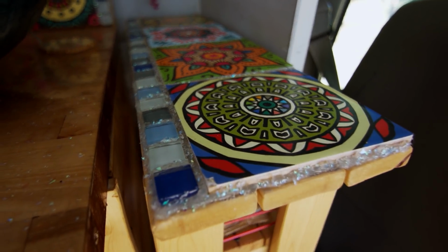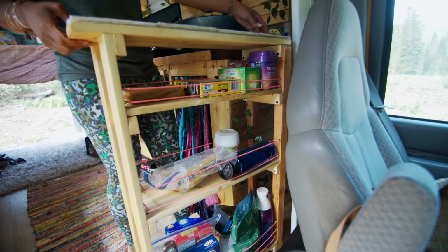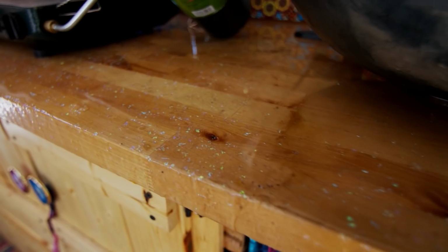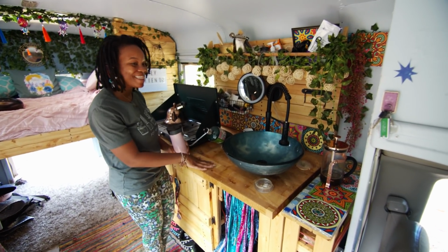So I have that on this rolling pantry. It is 3 layers with 2 wheels on the back, and I just store the dry food here. I did the same thing with my butcher block countertop. I mixed the glitter with the epoxy and sealed it 3 times. It was my first time using epoxy, and it's just perfectly imperfect at the moment.